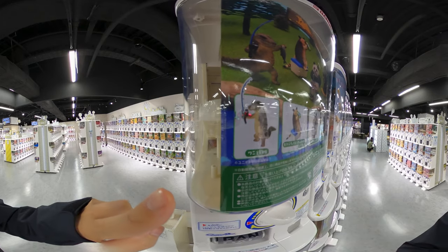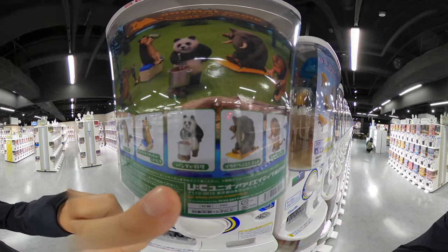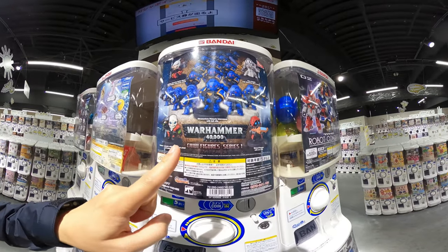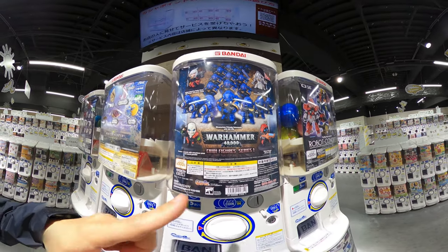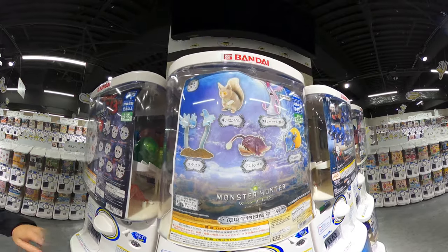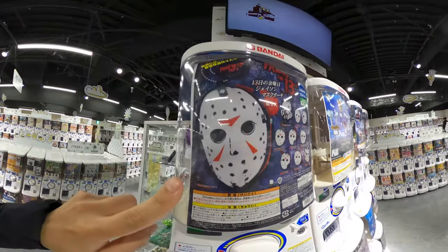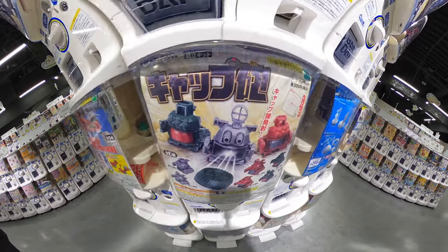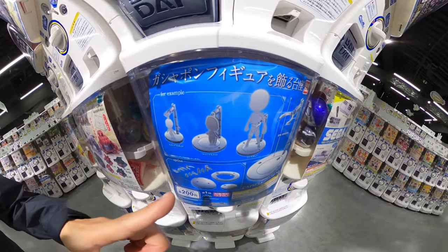Got a crocodile that's fishing, panda that's cooking, a tiger that's reading, and Warhammer, an American game. I used to play that. Monster World, these weird fish. Hey, we got Jason. The Jason mask. The dolls kind of looks like Akira there. Whoa.